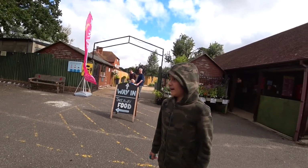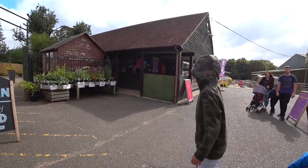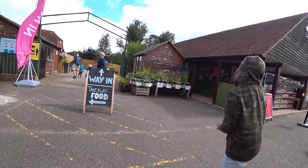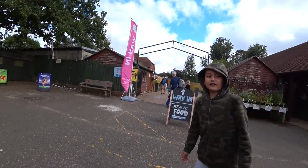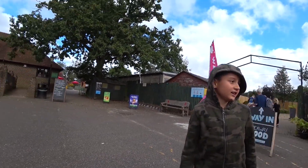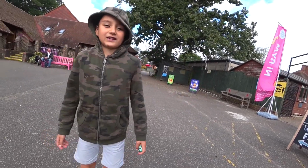Okay, now we're at the farm, as you can see, where there's a gift shop over there that you can go to. And there's lots of animals here. You can hear sheep, and there's lots of nice stuff.